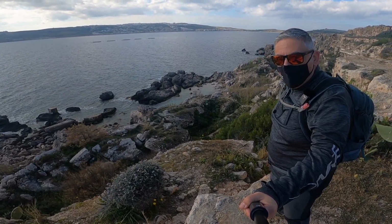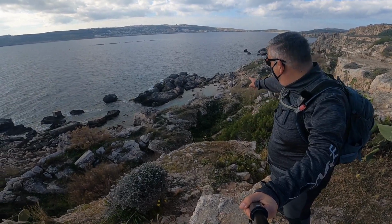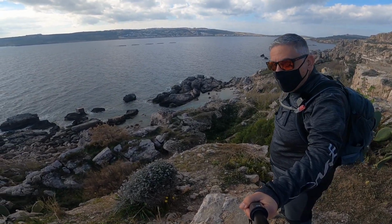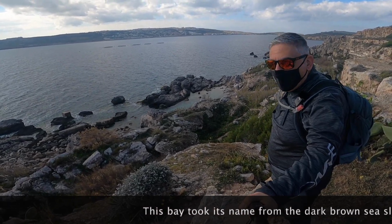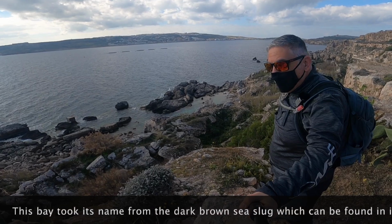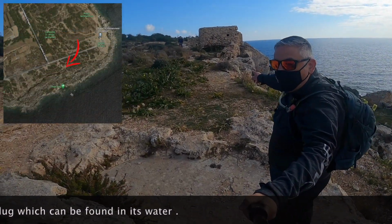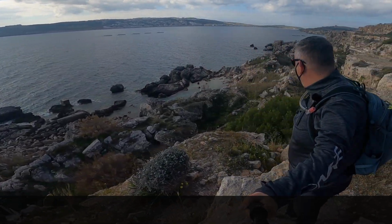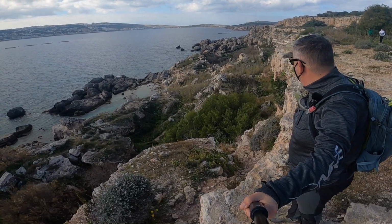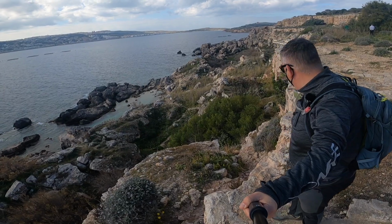Today we are in Mellieha, Al-Ahrash of Mellieha, and we're going to visit that bay there. It is called Slugs Bay, and it's a beautiful trek to go down that route. To start our path, we're going to start from here. There's a pillbox, and as you can see, the view is very nice. It's a little bit cloudy, but it's a nice day. So let's start our journey.